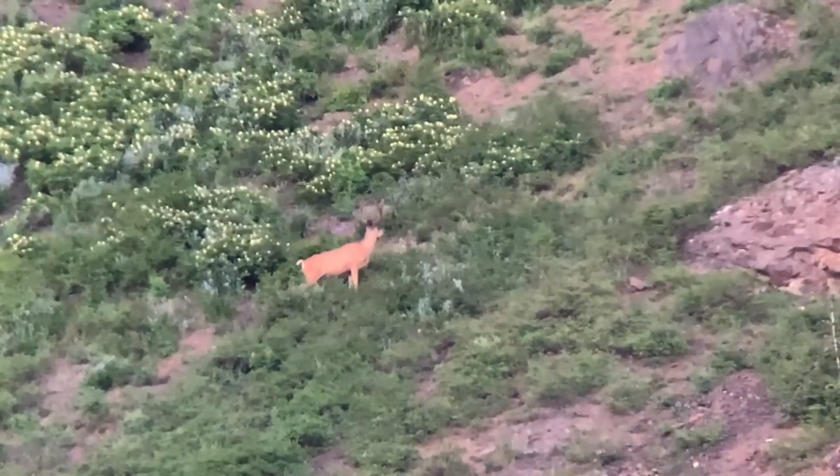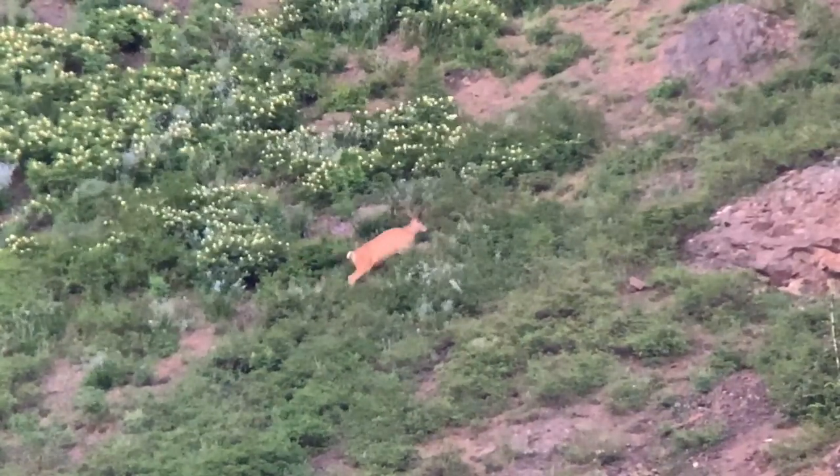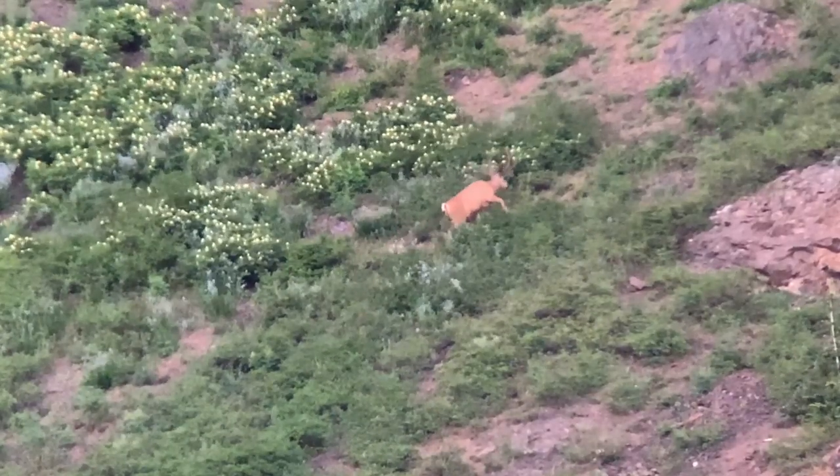Been a pretty slow morning, guys. It's super windy down at the mouth of the canyon where we started. If you watch this phone scope clip right here with this buck, look behind it. Look at the brush behind the buck. It is so windy over there.